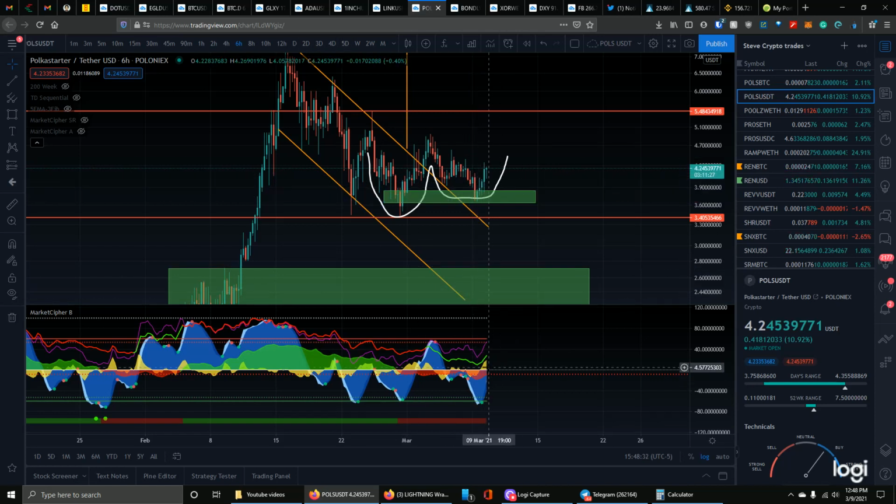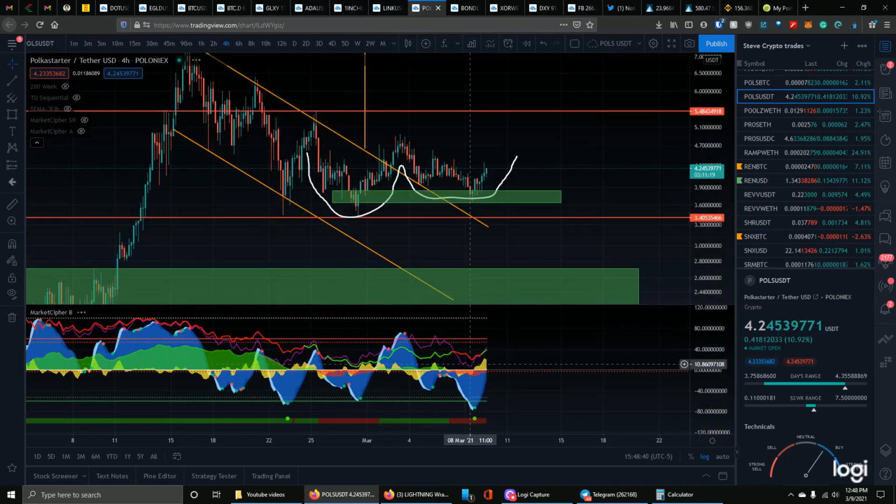And we did get a 6-hour go long signal. RSI is starting to head to the upside again. On the 4-hour, we got an extreme go long signal. Look at this RSI, it's headed up vertical.